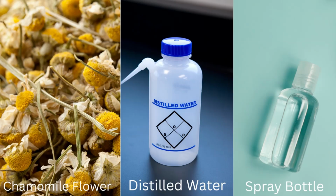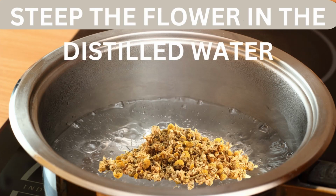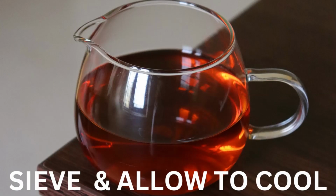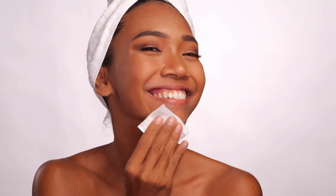All you need are dried chamomile flowers, distilled water, and a glass bottle with a spray nozzle. By boiling distilled water and steeping the chamomile flowers, you extract the soothing essence of this natural wonder. The resulting toner not only calms your skin but also imparts a delicate, earthy scent that invigorates your senses. Now that you've crafted your soothing chamomile toner, let's dive into the simple yet effective process of applying it to your skin for maximum benefits.